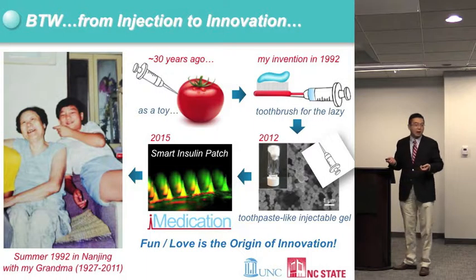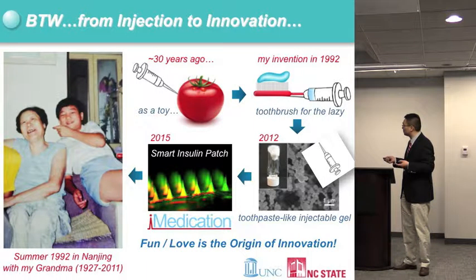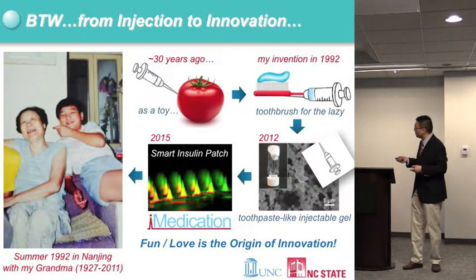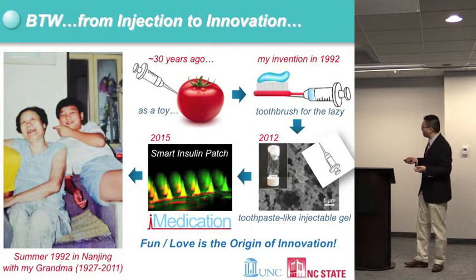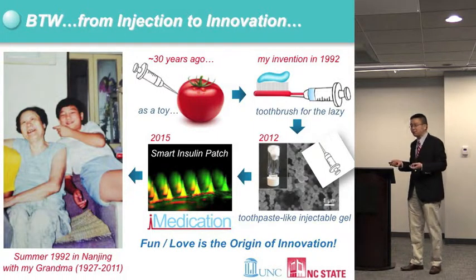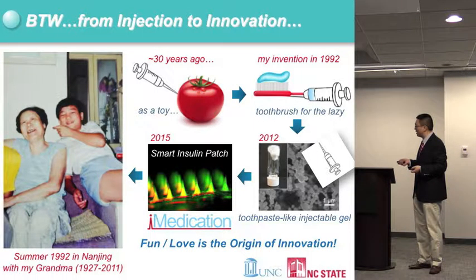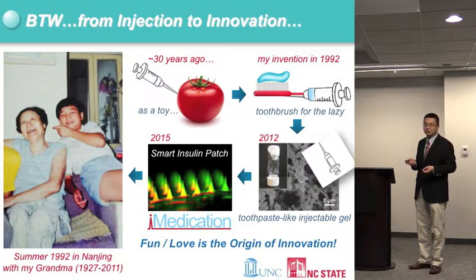Once, in primary school, I invented a toothbrush especially for lazy people. I put the toothpaste into a syringe and combined it with the toothbrush, so you can easily push, and the toothpaste comes out through the tubing onto the toothbrush. Five years ago, together with my postdoc advisor Bob Langer at MIT, we developed the toothpaste-like injection gel I showed you before, and two years ago we invented the smart insulin patch. I would like to say fun and love are the origin of innovation.